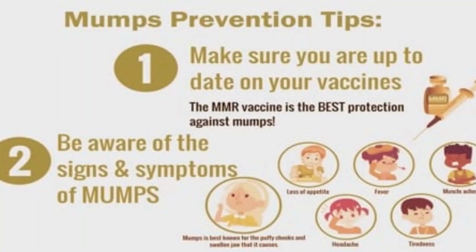A third dose of vaccine is not routinely recommended, but your doctor might recommend a third dose if you are in an area that is experiencing an outbreak. A study of a recent mumps outbreak on a college campus showed that students who received a third dose of MMR vaccine had a much lower risk of contracting the disease.